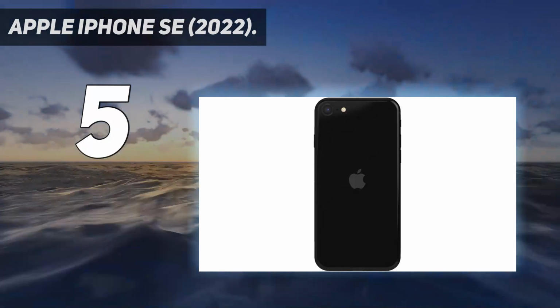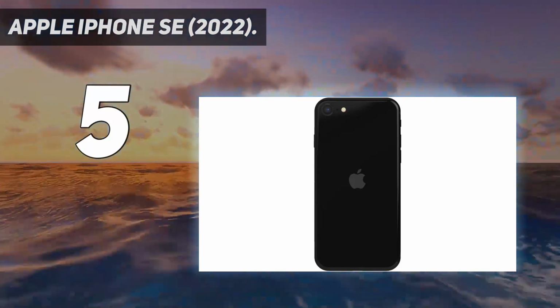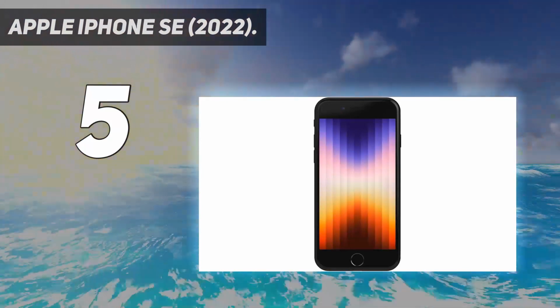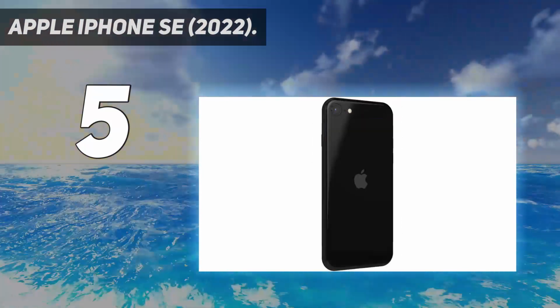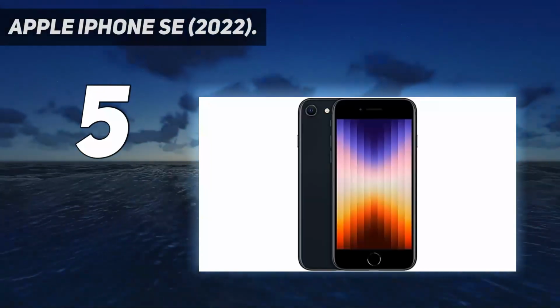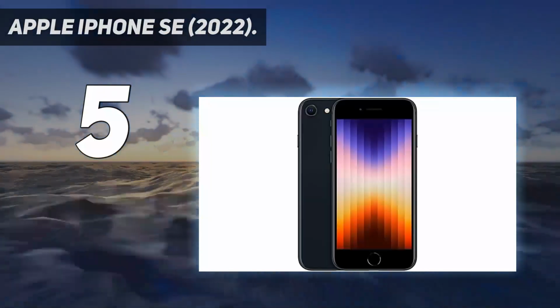Yes, the design feels a bit old-fashioned, those bezels are pretty clunky, and there's no charger in the box, but now we're nitpicking. The iPhone SE 2022 comes priced at an incredible $429, so you won't need to break the bank to afford it. Coming at number 4.